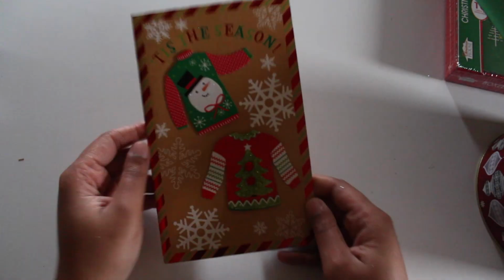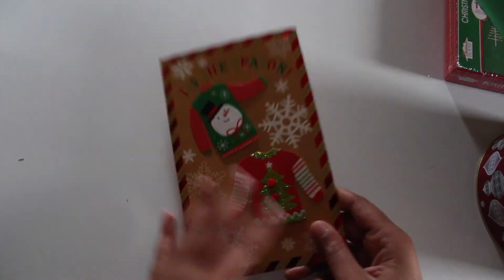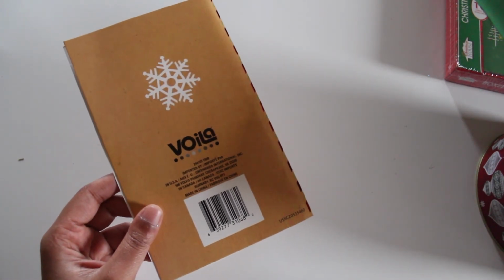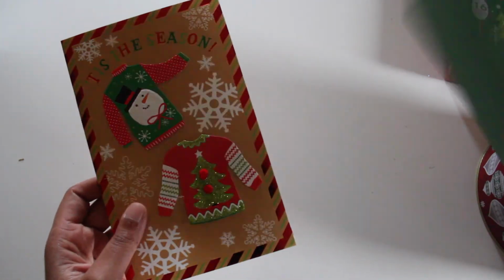So let's take it out of the packaging for now, just so I can see how thick this is. Oh, this is really nice. This is gonna be so perfect to do a Christmas planner with this, and then put all the pages on it. Oh my God, I have to wait a whole year before I can do this, but I can start putting my Christmas planner together. I think it's safe to start doing that after Halloween. All right, I cannot wait to use it.